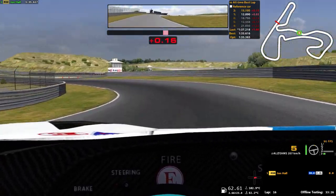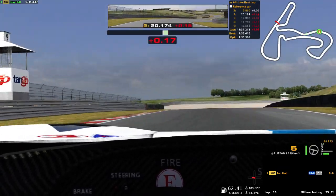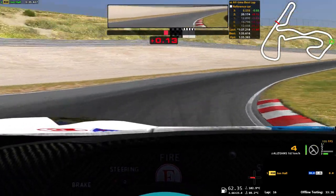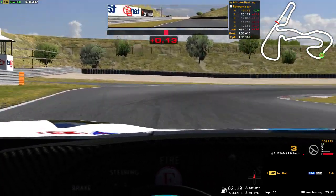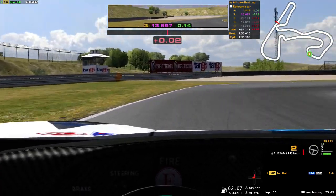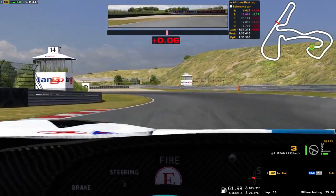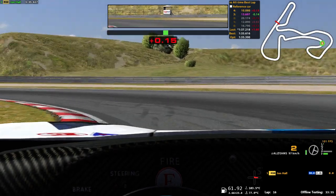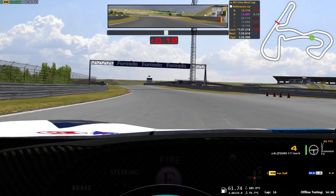I almost think it's better to double apex that 180-degree left-hander back there, that hairpin, instead of just trying to hug the inside line all the way around. So again, nice wide entry. Kind of missed my apex there. Just carried a smidge too much speed into the corner. And late apex here. We went purple in sector 3.